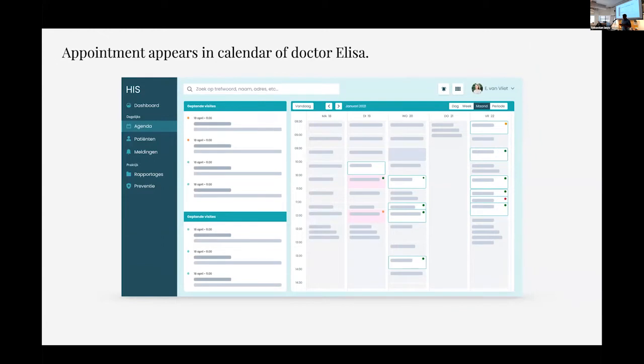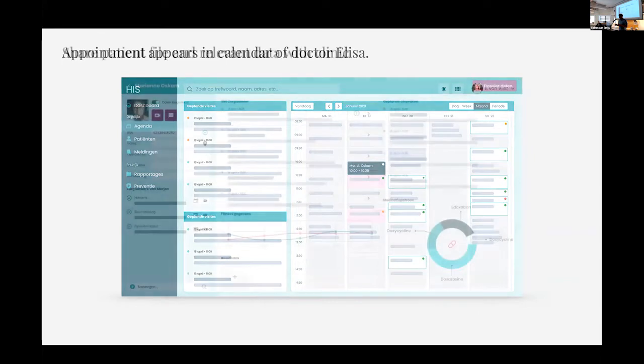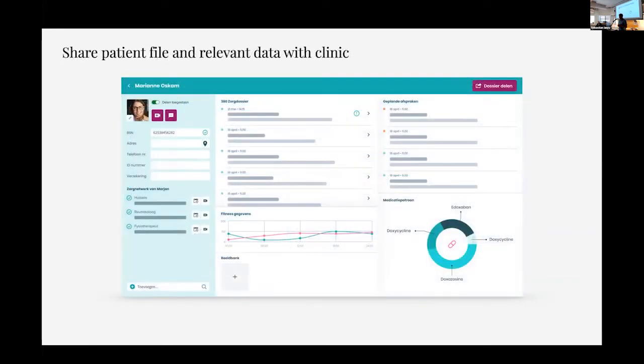This is Dr. Elise. This is a very abstract visualization of almost every healthcare information system, or EPD. I don't know the English word, electronic patient file, record. And it starts here. And imagine Marianne, her appointment is right there. Elise takes a look at her patient file, and you see her meetings, her 360 degrees patient file, some data about medication, of course, information. And on the left side, you can see the Zorg network, the health network, and other connected people.